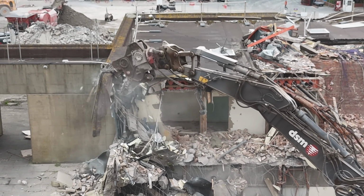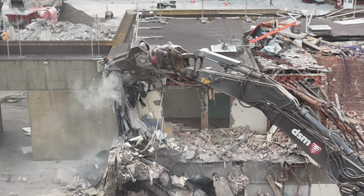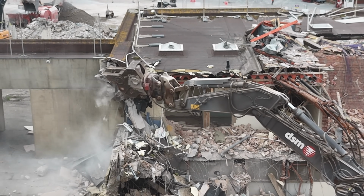So here's the pulverizer at full stretch here, showing off. Still got as much power as before, even at full stretch.